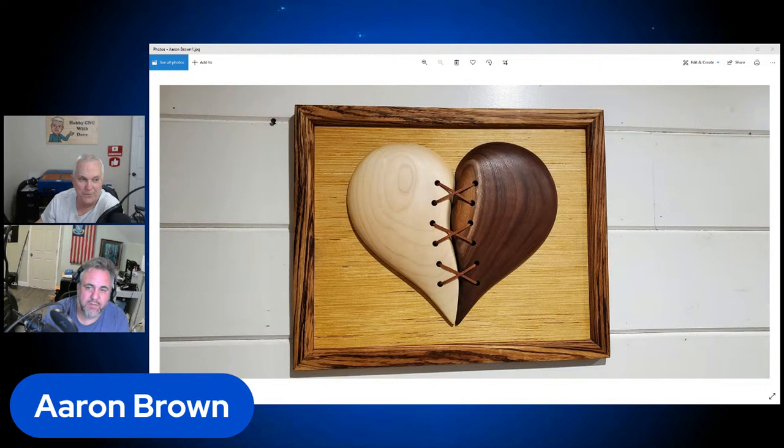Let's see who else I got. I think I just had that one photo from Aaron. Okay, this is from Brett Hardesty, I guess. Let me see if I got any notes on these. Oh, I should have, I had one for the one we just looked at, the heart from Aaron Brown. It says, the heart is made from maple and walnut. The frame is made from zebrawood. Total cut time for the heart was 6 hours using a jenny and a skinny jenny. And he's talking about the bits.